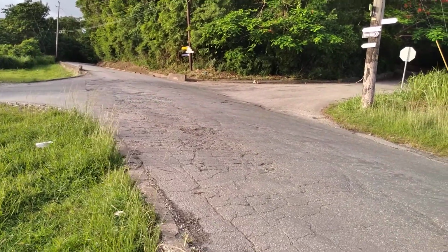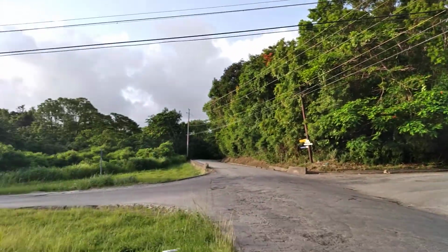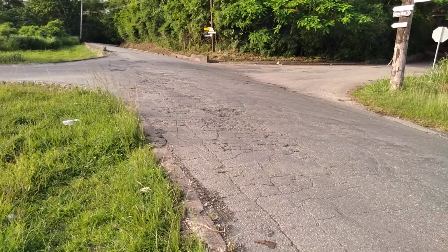I mentioned that this area was once a bad area as well, where they used to kill people and dump them and find bodies and so on along this road, as it is very lonely.